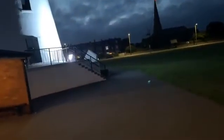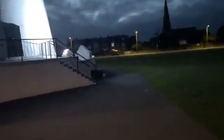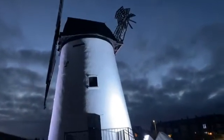So we are around the main entrance of the windmill. What a place it is. If anyone has any questions or anything they'd like to see this evening, give us a shout. We have two locations, so we're starting here, which is the main entrance.